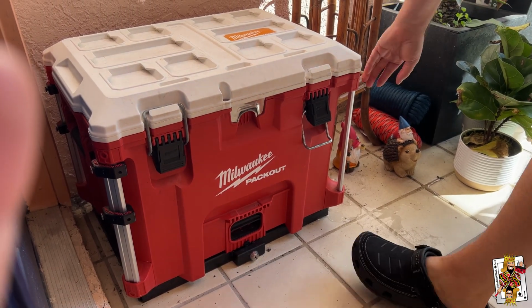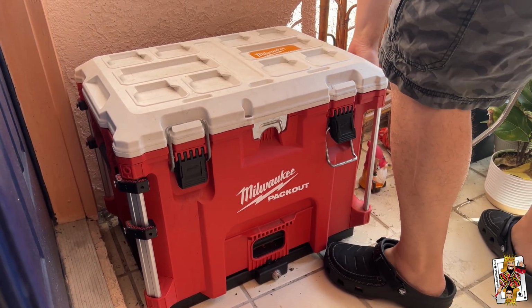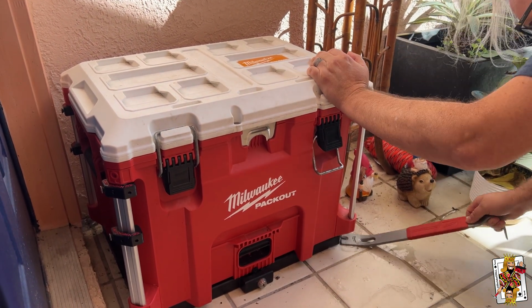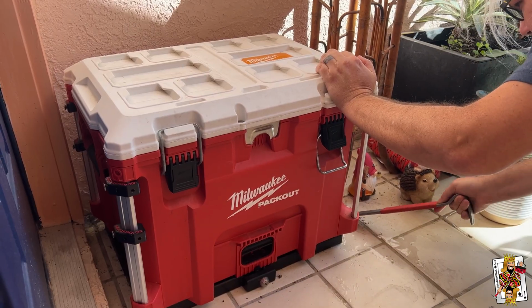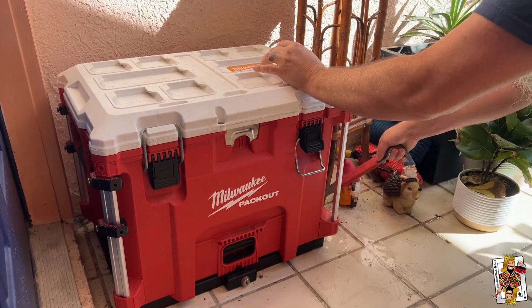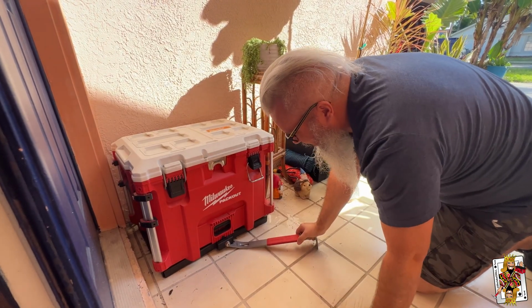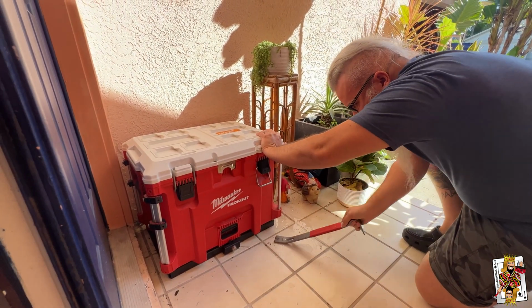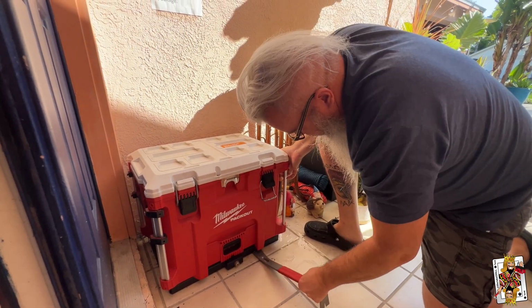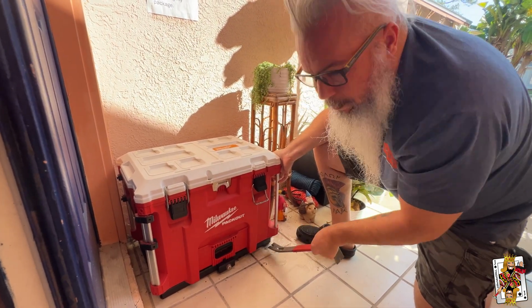But what I wanted to do is just pull on this. I wanted them to see that this is mounted, and it is not mounted with any screws. It's only the VHB tape. So now I'm going to try, minus my crazy hair, I might need two. Okay, so there you go. I can rip the tape loose with a pry bar.